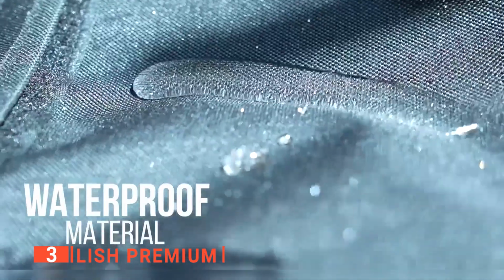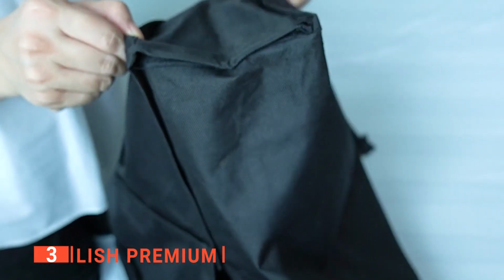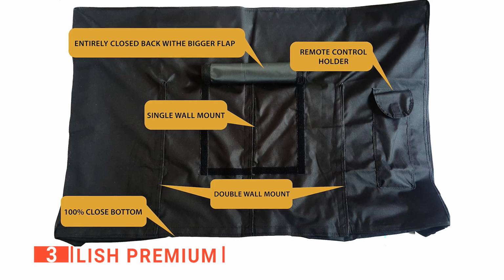extremely protective. This weatherproof and dustproof TV protector is made of a tough fabric that protects the TV from rain, snow, wind, and dust. It has coverage on all sides and double-stitched seams for added durability. This cover's durable Velcro straps make it simple to install and secure.